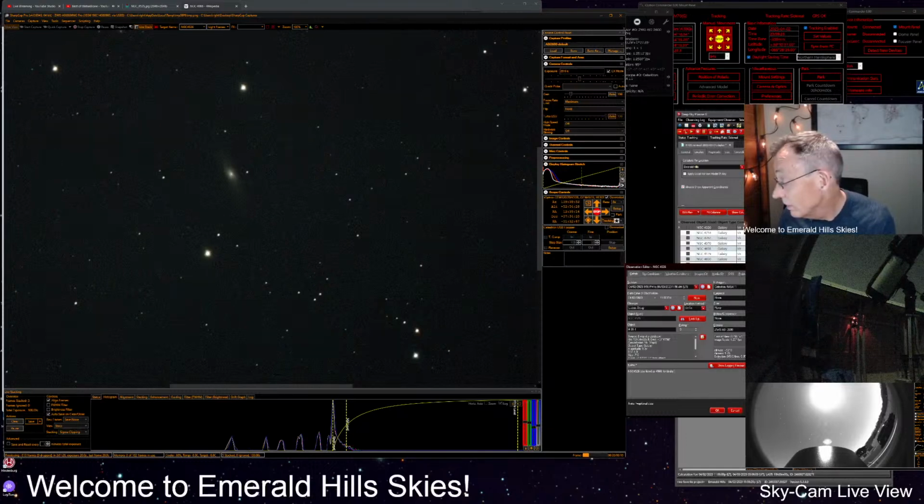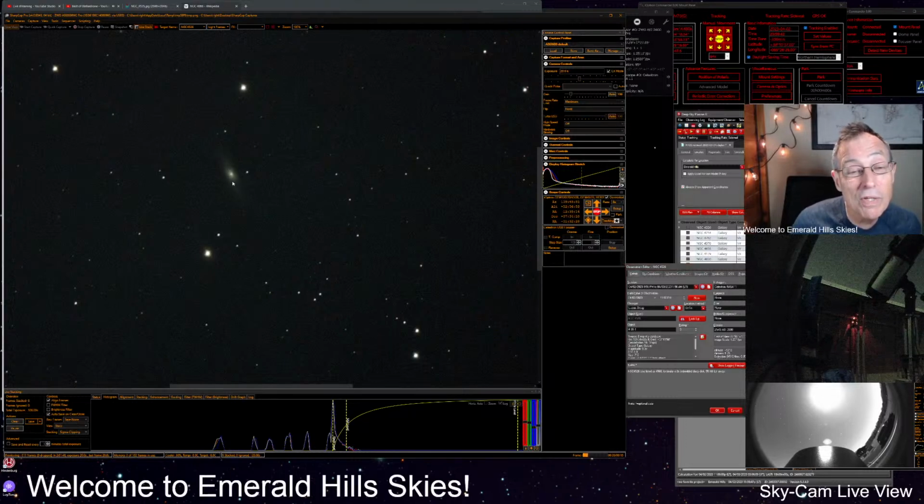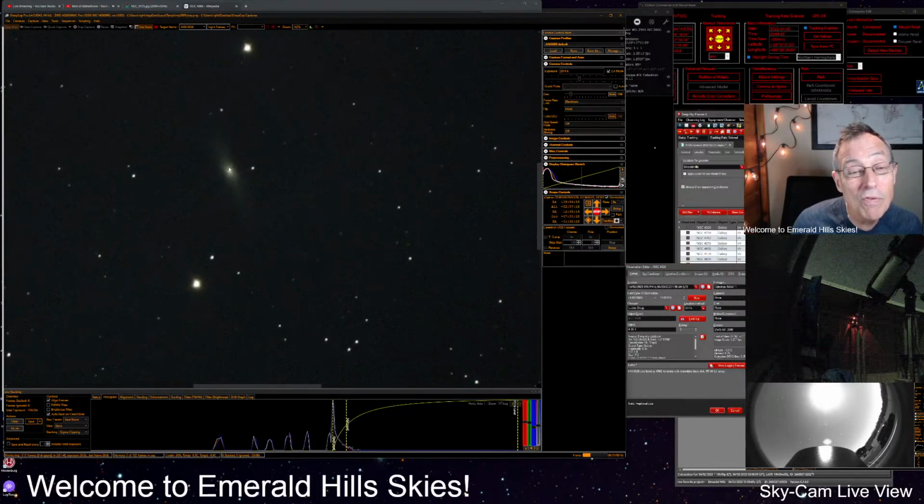Lenticular with embedded dusty disk. How about that? 55 million light years away. An embedded dusty disk. This has one of those stars there in the arms as well. See? This one's very dim though.